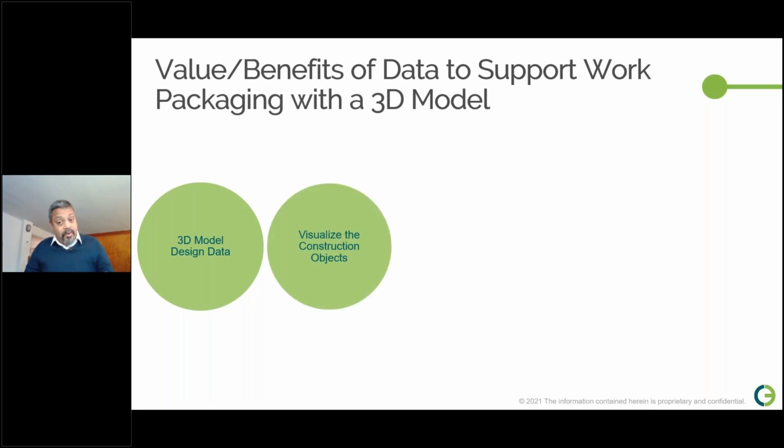User can visualize the object that are going to be built and do visual inspection along with all its relevant data. 3D model can be linked with many other resources such as drawings, bill of materials, documents, schedules, etc. All the relevant information needed for construction can be accessed through 3D model as an organized way.